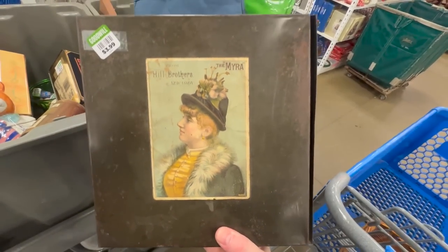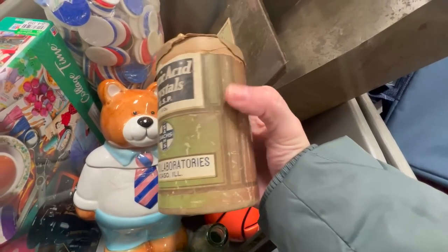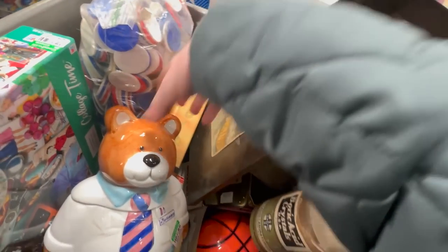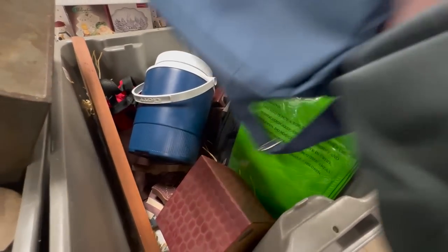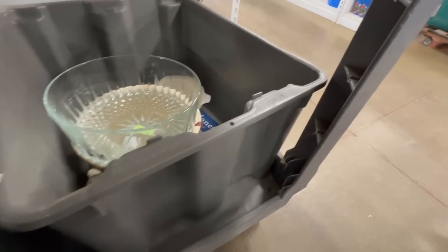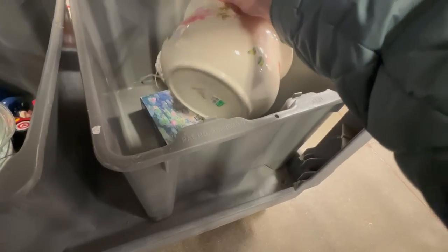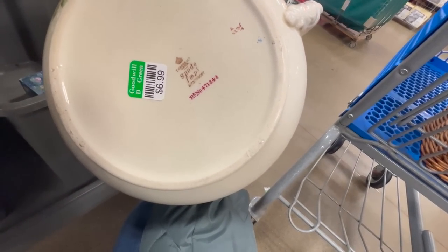So this Goodwill is still 50% off their Christmas decor, but they are still bringing it out. So that's kind of cool. All kinds of old containers in here, some poker chips. Scared me. And Josie just came in and popped in above me. I think I just found a chamber pot. I did find a chamber pot. $6.99 and it is no way Spode.